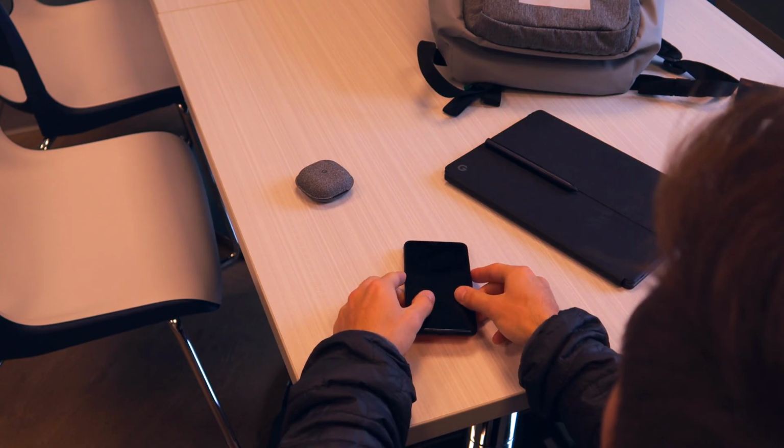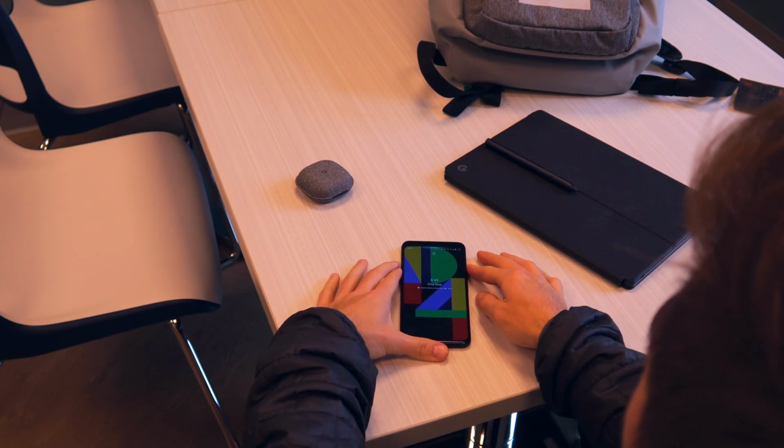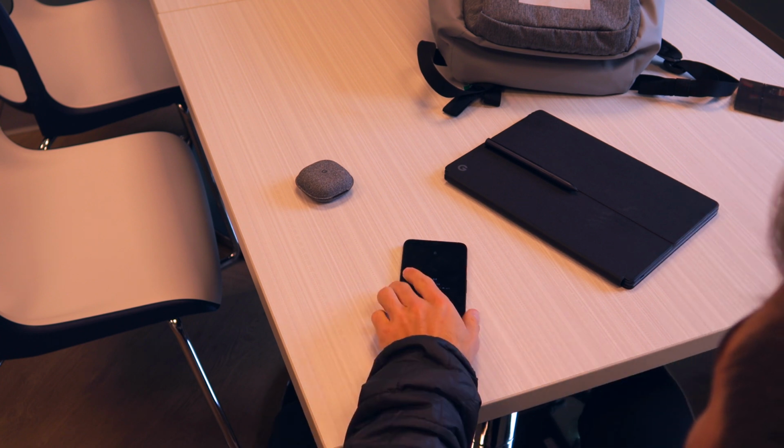And what they fit in there was Face ID, so they gave it all the projectors, the dot projector, the face recognition hardware, and they also put a new chip in there called a Soli chip. But we'll get to that in a sec. Let's talk about the Face ID. It is super, super fast. You can pick this phone up and look at it, and boom, it's open for you.